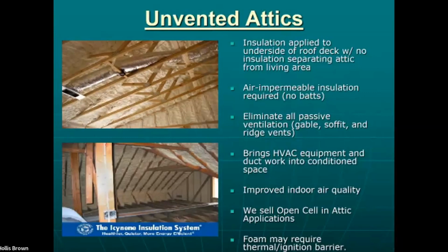Now, the foam may require thermal or ignition barrier. This is a big one for guys that are inspecting attics. In 2009, the code changed. We sprayed thousands and thousands of houses where we would spray foam the attic, walk away, and you didn't have to do anything to it at all. The rule changed in 2009.